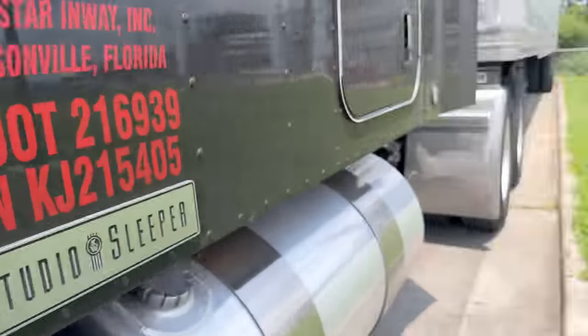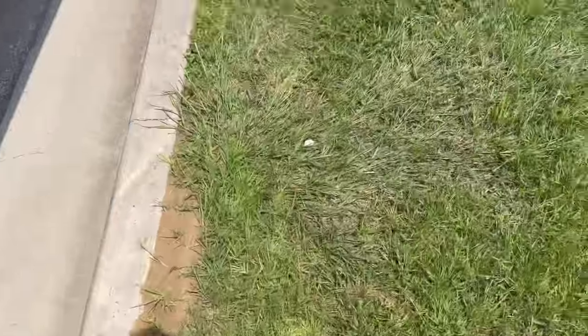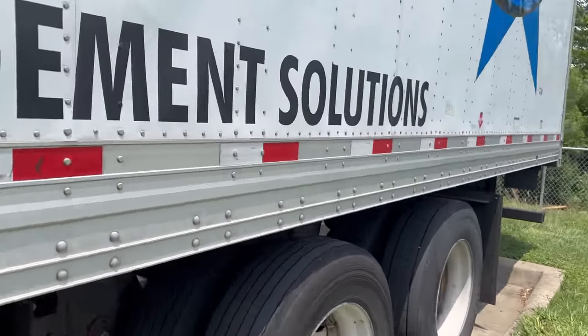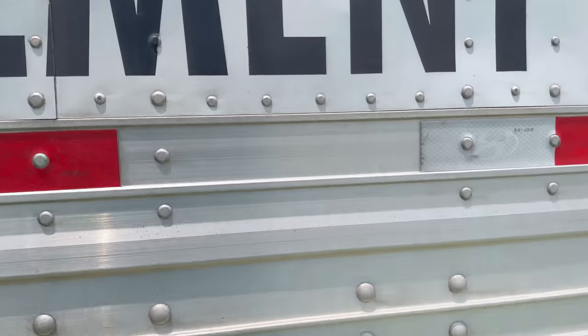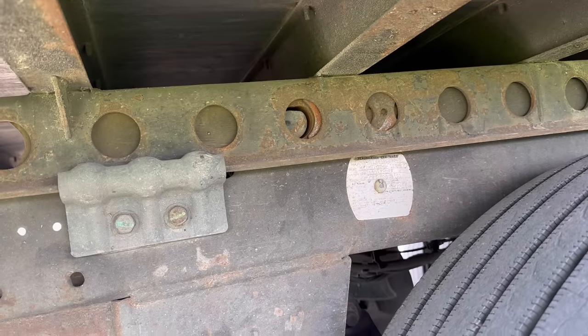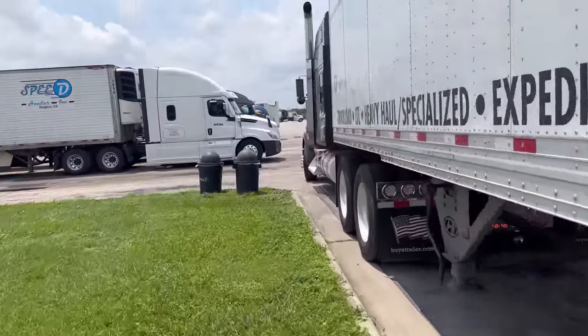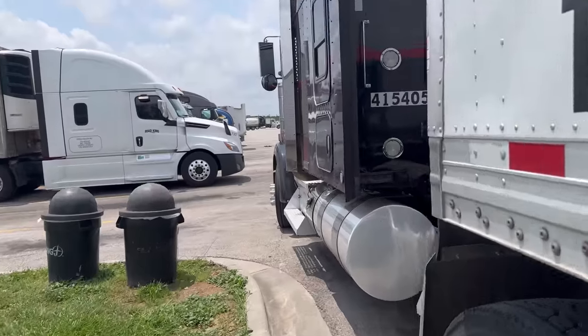Okay, that should be good right there. All right. Let's see if that's any better. Better about that. Why, man? Okay. This is why we check it, guys. It is not locked in place. Let's try tugging it and see if we can get it locked in there.